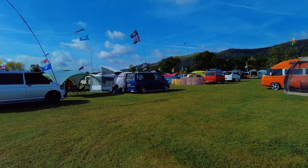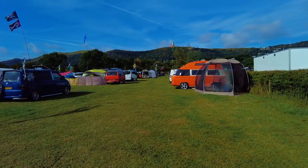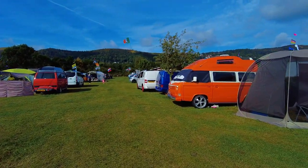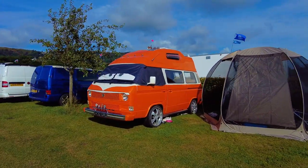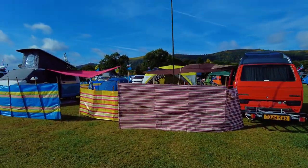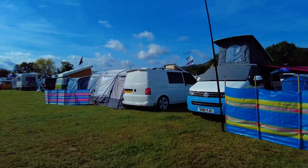Facilities here are quite good this year, actually, compared to some shows we've been to. It's just fields and fields and fields of beautiful vans. And every one of these vans somebody loves. They've all got their own little bit of personality on them, which makes things even greater, because it's just amazing to look at. What one person's done that you like, another person might not like. But it doesn't matter, it's their van.